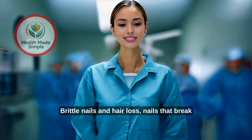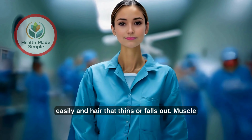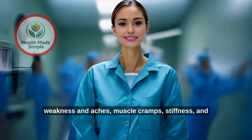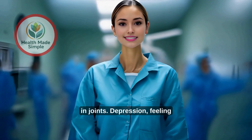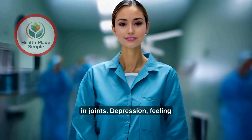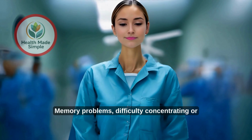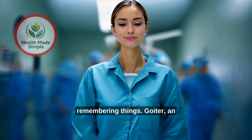Dry skin, skin that feels rough, dry, and itchy. Brittle nails and hair loss, nails that break easily and hair that thins or falls out. Muscle weakness and aches, muscle cramps, stiffness, and pain. Joint pain, aches and stiffness in the joints. Depression, feeling sad, hopeless, or losing interest in activities. Memory problems, difficulty concentrating or remembering things.